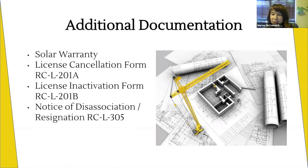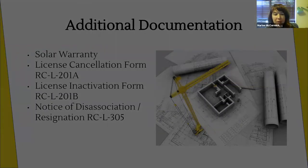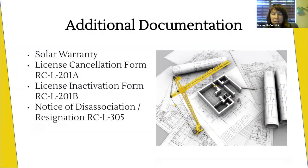You can inactivate an existing license that you have, or maybe your qualifying party has their own license they won't be using for a period of time. You could submit that inactivation with the new app. And then if your qualifying party needs to disassociate from a license that they're on already, submit that notice of disassociation with the application as well.